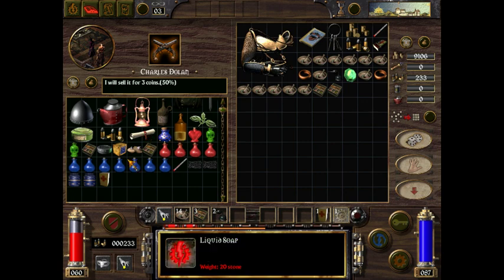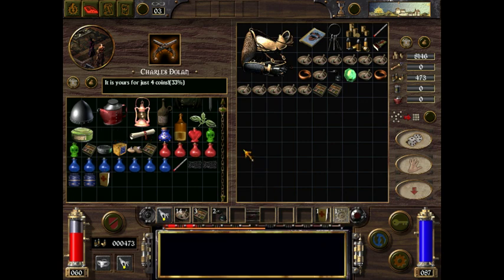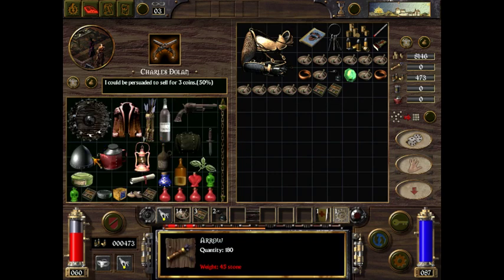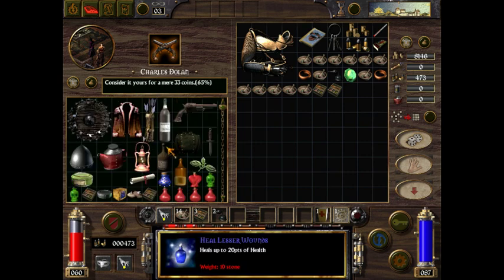Alright, so... Bullets! Hey, they've got bullets! Sweet! I'll take a few thousand of those. Alright, so no medicine that I can really make use of.